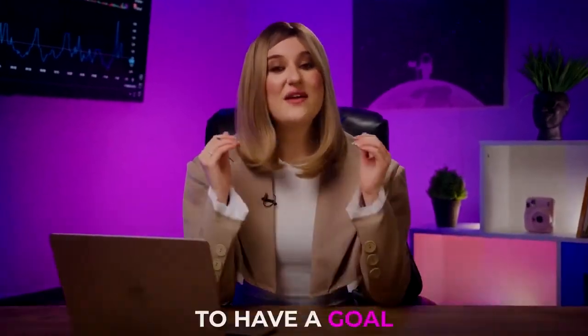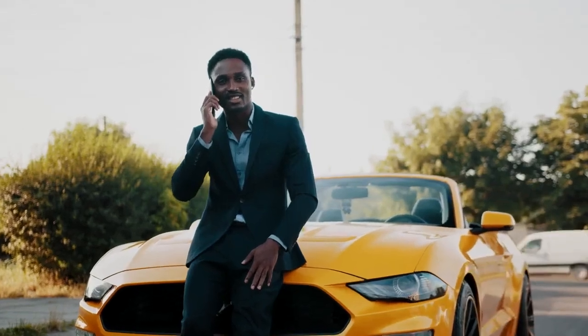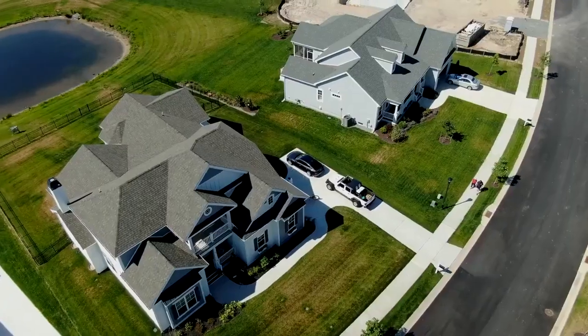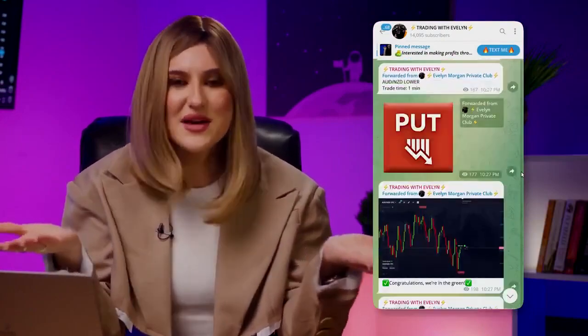And the most important thing for successful investing is to have a goal. For example, decide what kind of a car you want to buy or where you want to travel. Or maybe you're planning to buy a house? The next step is to watch me trade in real time. Learn how it all works. If something's unclear, ask me a question directly.